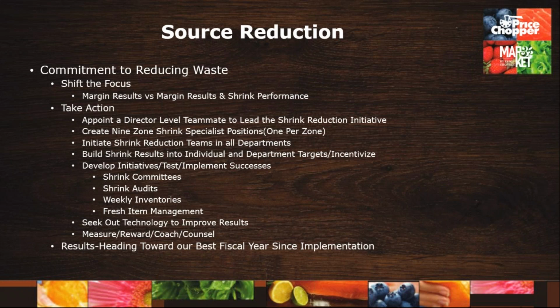As an organization, we take inventory in our fresh departments, and when I say fresh, I mean meat, produce, seafood, deli, food service, bakery. There's 6 fresh departments in our stores. We take inventory in those departments 1 time per month. Well, in some of the stores where we were struggling to hit our shrink initiatives, we implemented a process of doing a weekly fresh inventory in those departments.